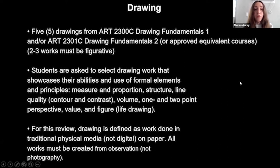For this review, drawing is defined as work done in traditional physical media, so not digital drawings, no digital art. So it has to be physically on paper. All works must be created from observation, not from photography. We'll get into the visual examples of that.